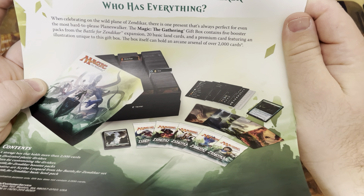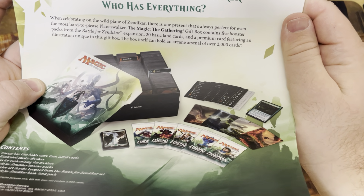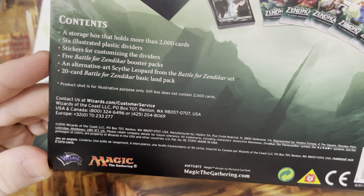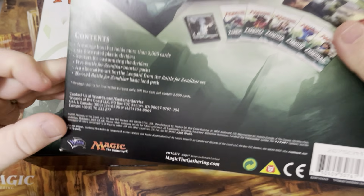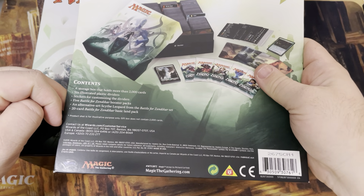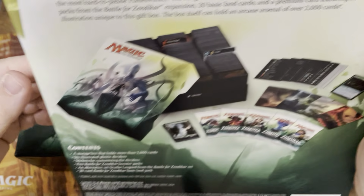20 basic lands, premium card featuring illustration unique to this gift box. Box itself can hold an arcane arsenal of over 2,000 cards. There is an asterisk. Let's find that. Product shot is for illustrative purposes only. Gift box does not contain 2,000 cards. That would be sweet, but no. I think when they say 2,000 cards, those are unsleeved, by the way. I'm not positive, but I know they do illustrate it with unsleeved cards in there.